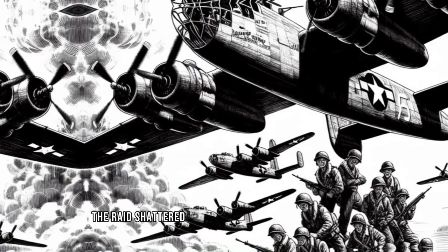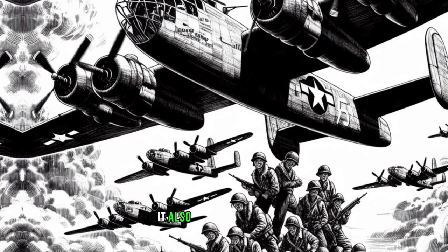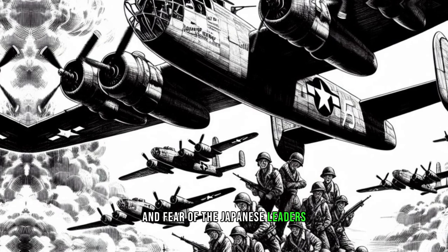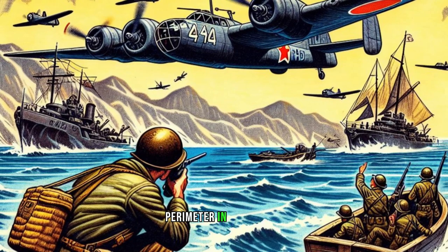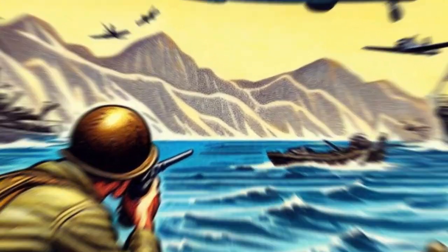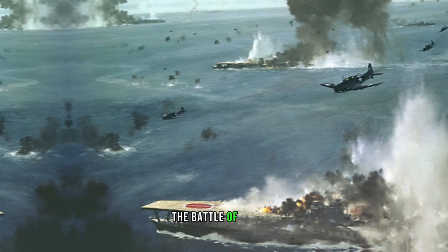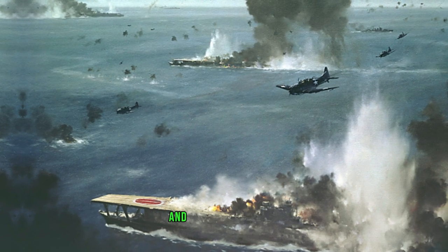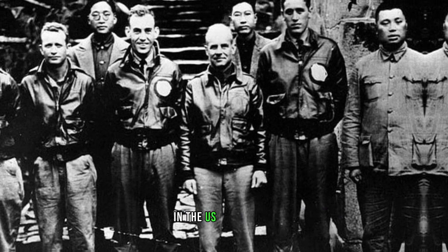But the most important impact was on Japan. The raid shattered the myth of Japanese invincibility and exposed the vulnerability of the home islands. It also provoked the anger and fear of the Japanese leaders, who felt that they had to prevent another attack. They decided to expand their defensive perimeter in the Pacific and to launch a decisive offensive against the US Navy at Midway Island. This turned out to be a fatal mistake, as the US Navy was ready for them and inflicted a crushing defeat on the Japanese fleet. The Battle of Midway was the turning point of the war in the Pacific, and the Doolittle Raid was the catalyst for it.